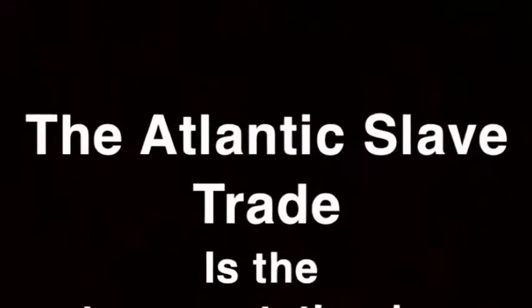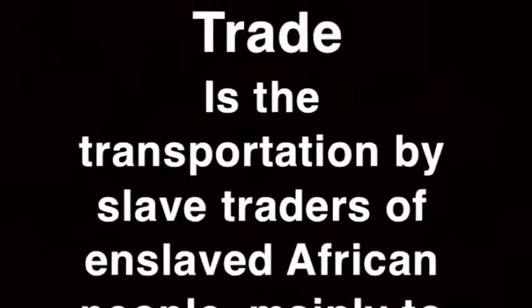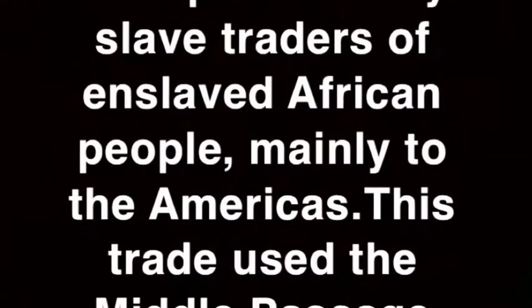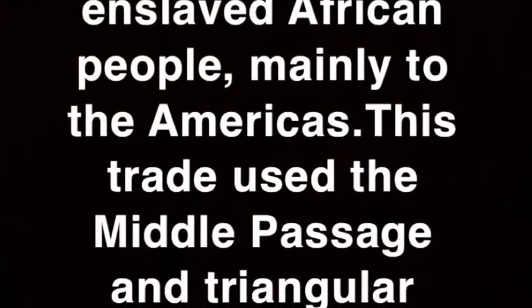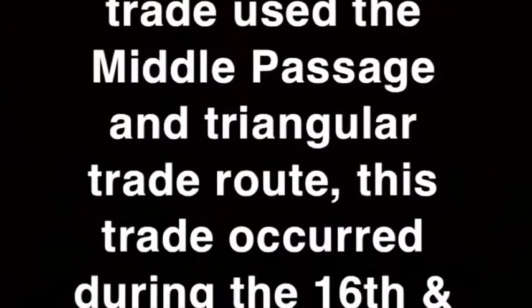The Atlantic slave trade is the transportation by slave traders of enslaved African people, mainly to the Americas. This trade used the Middle Passage and the Triangular Trade Route. This trade occurred during the 19th century and the 16th century.